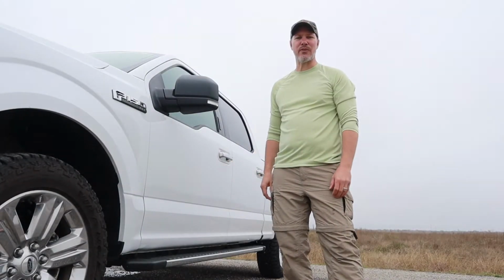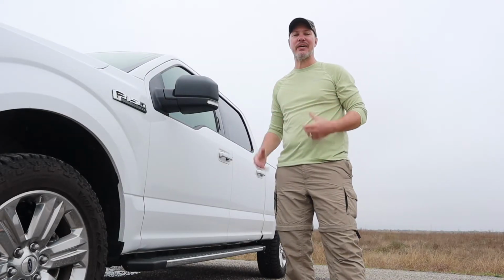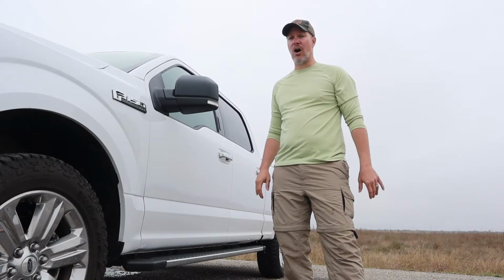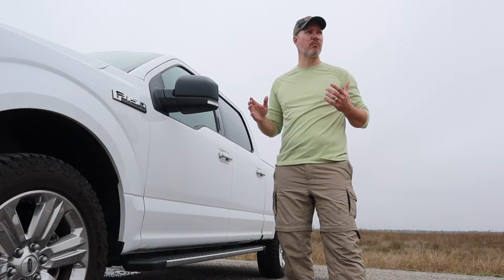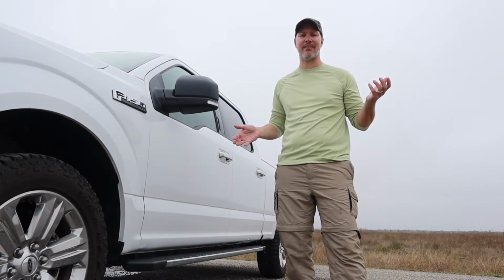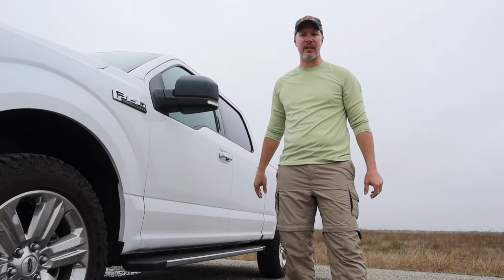So what do I have in store for this thing? I can't leave well enough alone. I love being able to take a vehicle and make it my own. A few of the things that are coming up pretty quickly are, I'm going to be doing a bed liner. Obviously this one doesn't have one, and I really like having a good protective covering over my bed just to be able to throw things in and out of it and get some longevity out of the bed. So I'll be doing that myself, and I'll be posting another video on that.